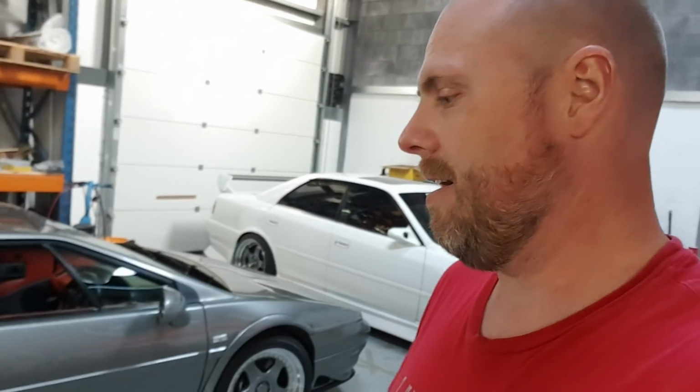The first thing I'm going to do is redo the build on the Chaser, so we can have the nice kicker stuff looking all posh. I have been playing with the Lotus. I've got further on.